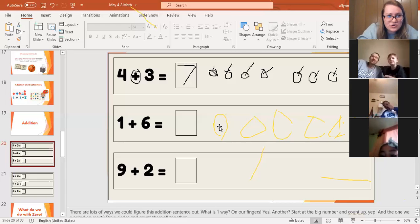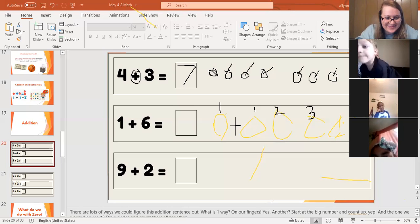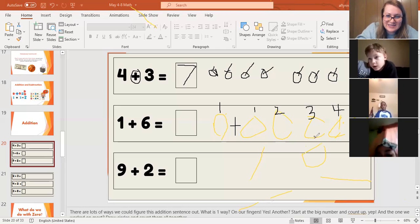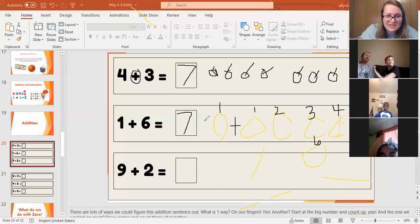Okay. So first she drew 1 right here. Let me get my drawing out. First she drew 1 and she drew 1, 2, wait, that's 5. 3. Oh, okay. Well, let me do one more. Okay, draw 1 more. Good job, Patricia. 4, 5, and there. 6. Good job. So now we can count all of our circles to figure out how many we have all together. 1, 2, 3, 4, 5, 6, 7. Good job, you guys.